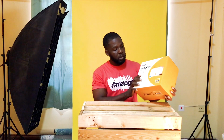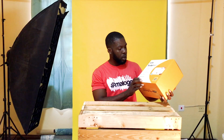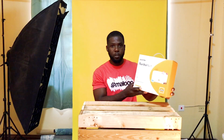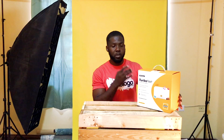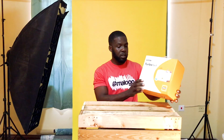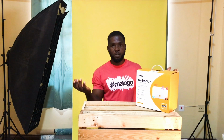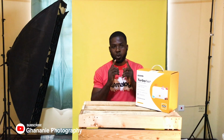So I decided to get the MTN TurboNet. It's a 4G service, but according to them, it's way faster than the normal 4G. So I got this from Barcelona Total just this afternoon, and I want to unbox it and show you guys what it entails. Now I'm getting this because of my upcoming workshop, the Shop 3.0. It's a yearly photography workshop. This is the third year, so it's 3.0, happening at iSpace on the 21st of September 2019.